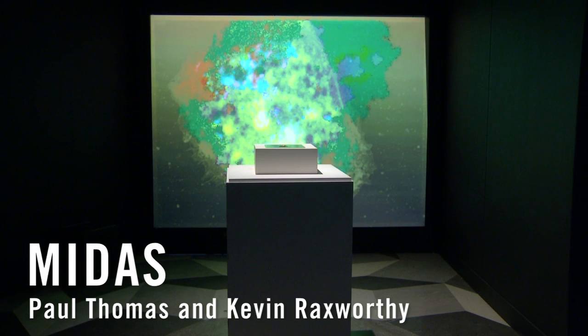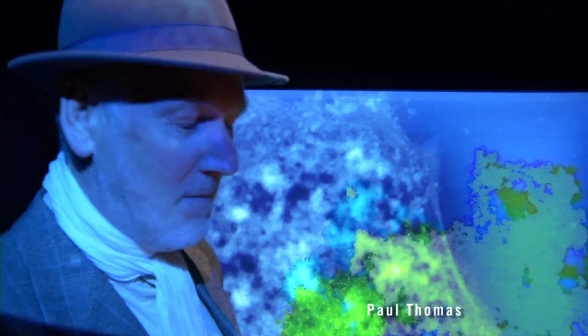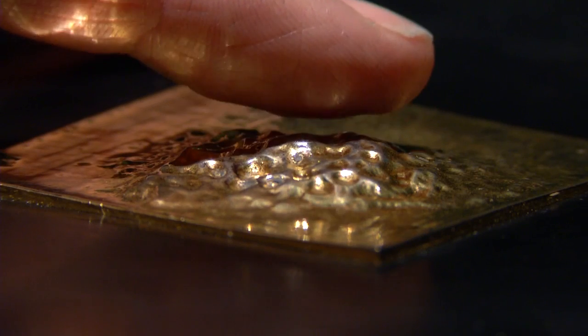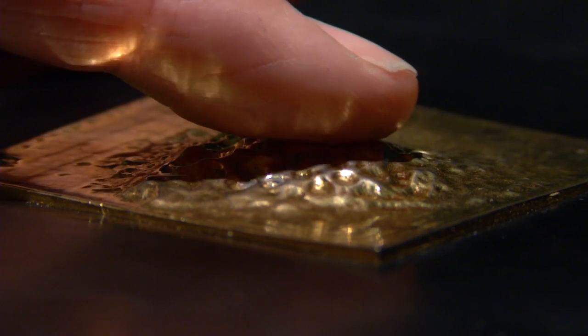Basically, it's a skin cell that's been scanned to try and look at what happens when we touch things around us, when we touch the material world. So how much of us becomes part of the world that we touch? And so what I wanted to do was look at King Midas, who wanted the gift of turning everything to gold. But that gift became a curse because he couldn't eat anything, he couldn't do anything.